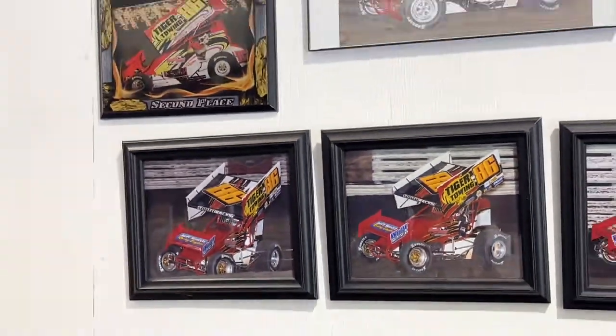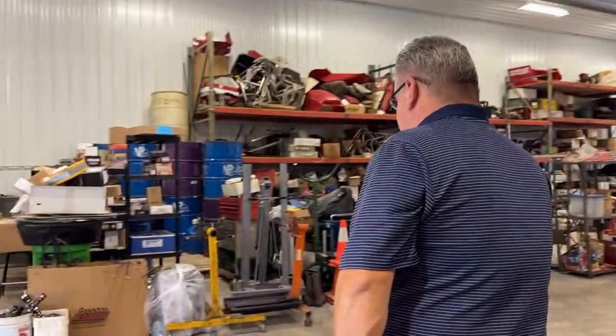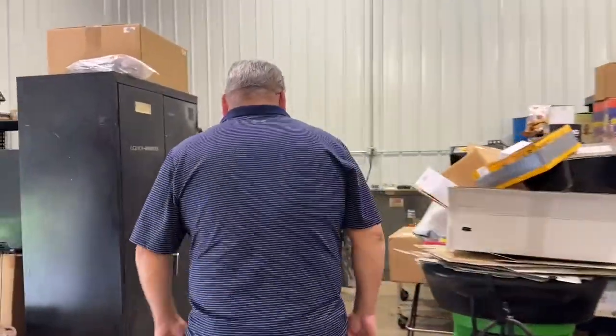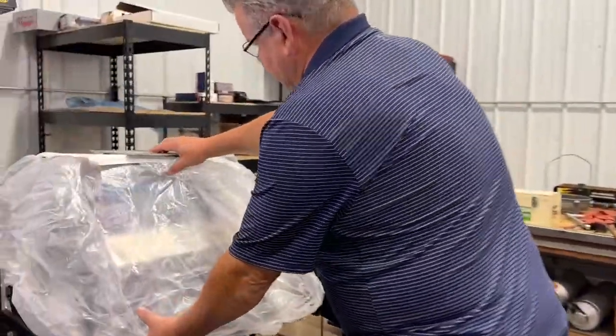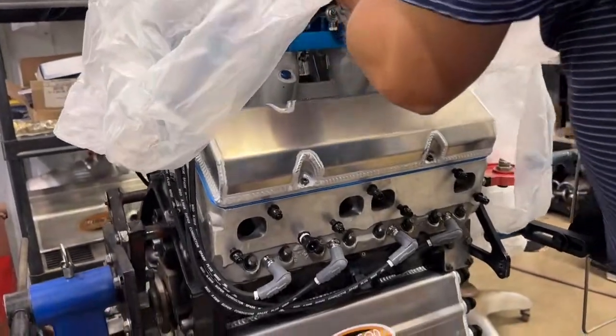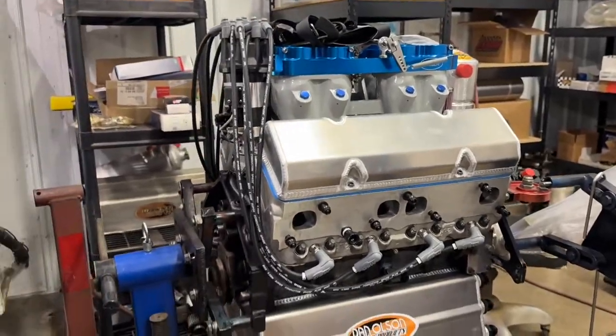I think Timothy's ready to move up to the next level. We're looking for another 410, and I have one I'm actually working on now. We have the block and everything right here. This is where I put the engines together normally. The Champ car engine back here, this is actually one of Jennison's engines. All we got left to do is plumb it. We got to do all the plumbing on it, and then dyno it, and it'll be ready to run.